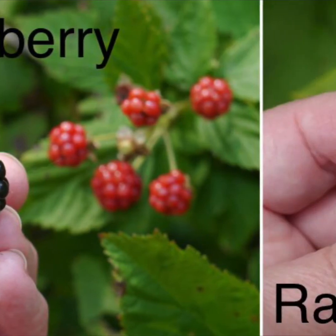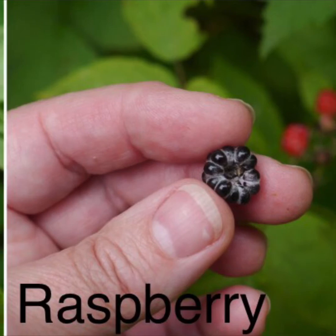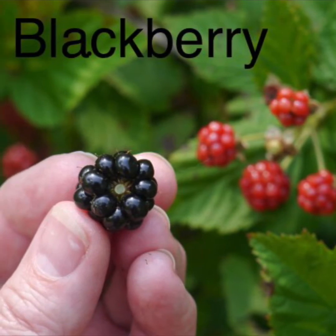When we take a look at a raspberry, when the raspberry is picked, the stem stays on the plant itself, and so you'll see that it forms a little hollow, almost a cup shape. So the raspberry is typically smaller in size and more rounded in shape than the blackberry, which is typically elongated in shape and contains that stem inside. So again, when the fruit is on there, it's easy to tell the difference between blackberries and raspberries.